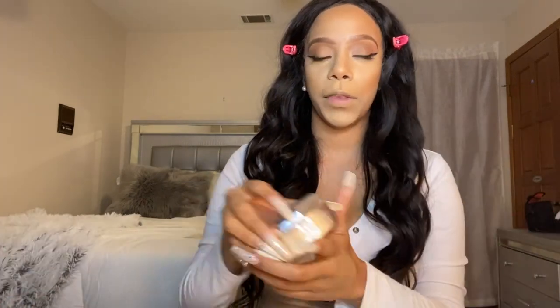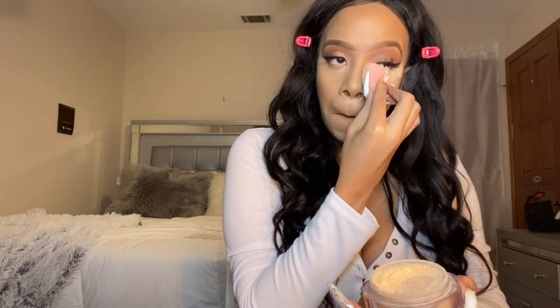Oh, I didn't even set my under eyes. I've been so obsessed with looking at them. They look so good. Typically, as soon as I'm done blending my concealer, I go in with my setting powder, and this is the Fenty setting powder in Banana. Best setting powder in the world. Let me just tell you that. At least that I've tried so far.